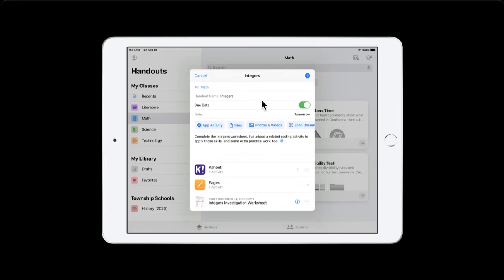Now, once we've built our class, what we want to do is actually use the product. We want to assign some work to our students. It's really quick and easy. We hit the new assignment icon. And then we get this screen here. Notice in the top, we've already assigned it to our math class. We could add students there individually if we wanted to, add classes, add groups of students. So we have a lot of flexibility there. Next, we're going to name it. We're going to call this our integers exercise. And we have turned on the due date function, and that due date is tomorrow.